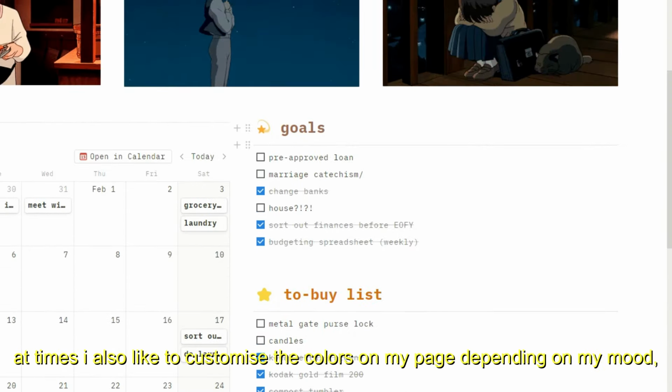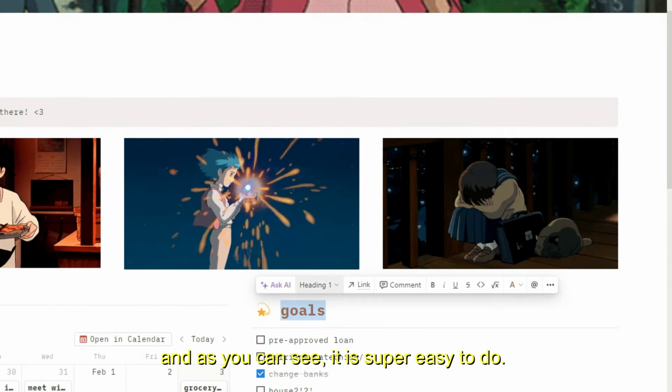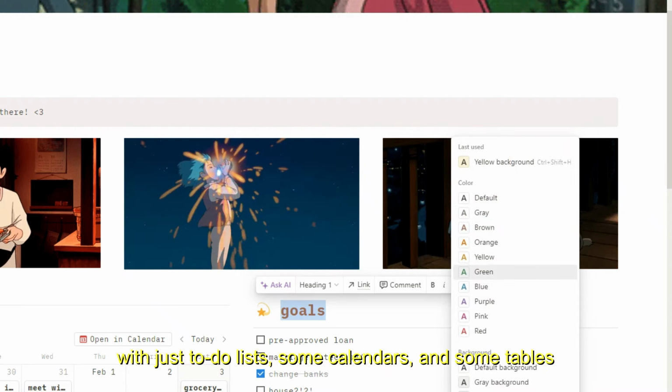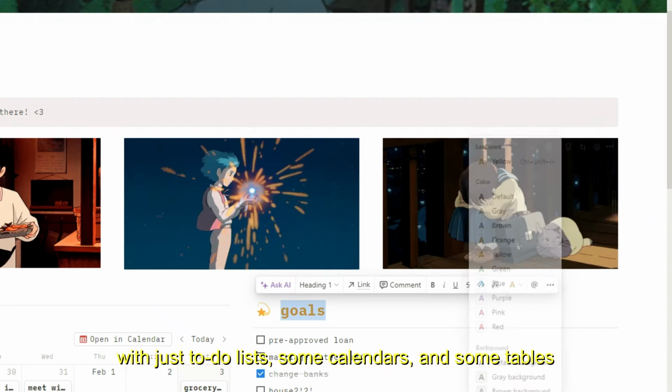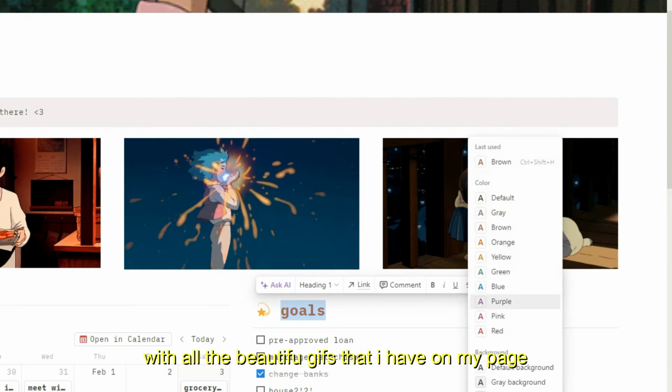At times, I also like to customize the colors on my page depending on my mood, and as you can see, it is super easy to do. My pages are actually very simple in essence, with just to-do lists, some calendars, and some tables, but they look amazing, full and maximal with all the beautiful GIFs that I have on my page.